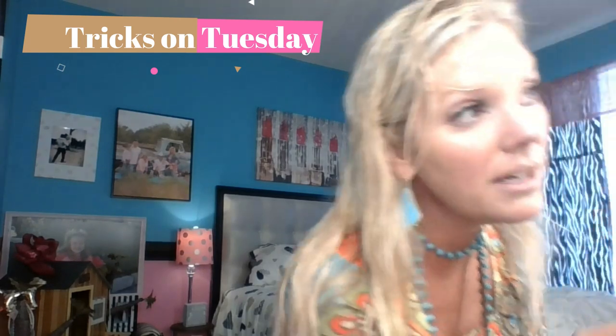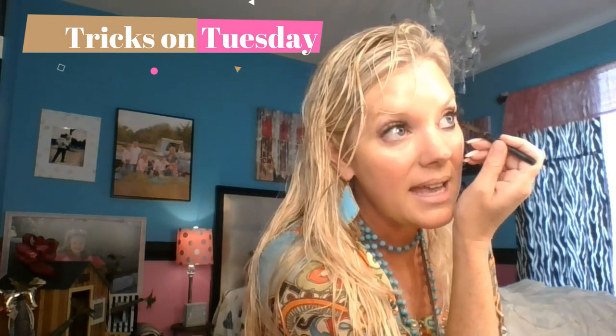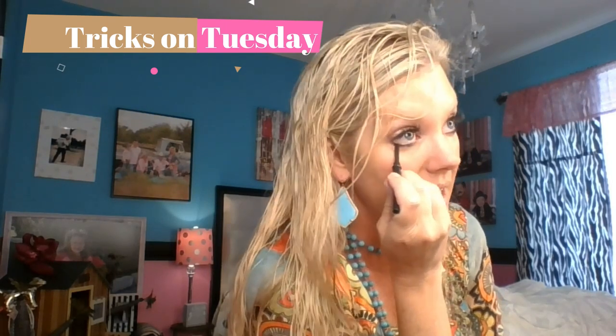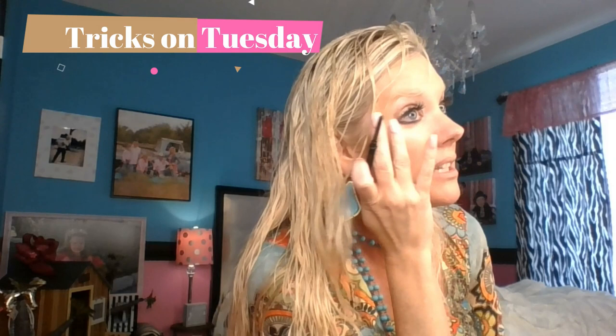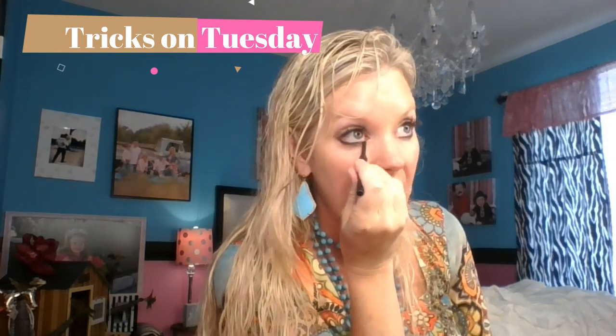So I do my eyeliner first because I like to go back and smudge. So I'm going to go ahead and put my liner on. And I used to just go halfway. That's what I was taught my whole life, is to go halfway. And recently, a couple years ago, I was doing some videos and a makeup artist told me to line all the way to my corners.